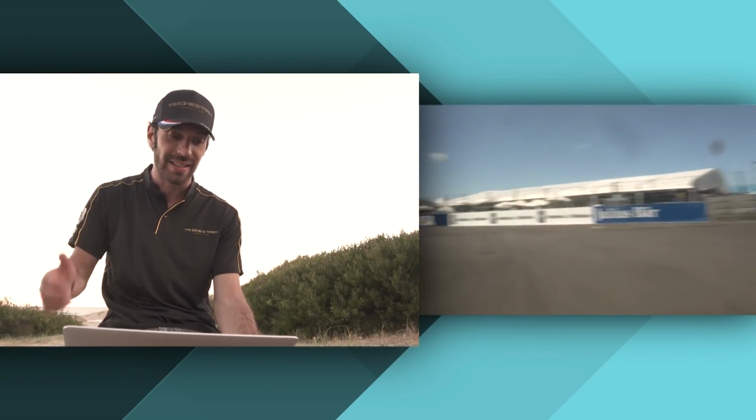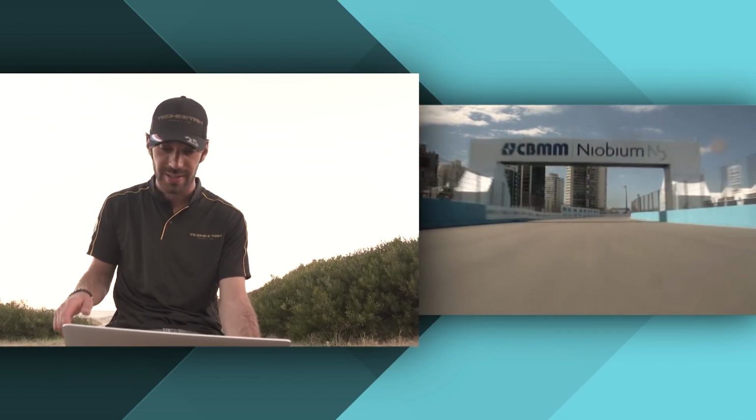Once again, you need a clean exit if you want to have a lot of speed down the straight line. And that was one of my best laps in Formula E, and nearly half a second faster than anyone else during that qualifying. Thank you guys, and wish me good luck for the race. Hopefully it's gonna go well, so fingers crossed.